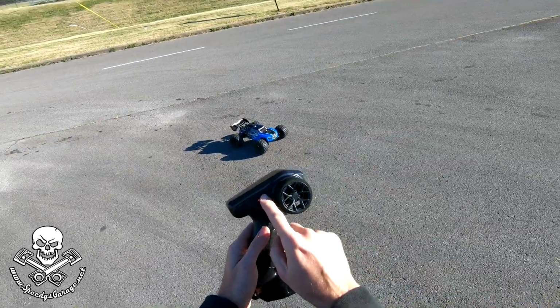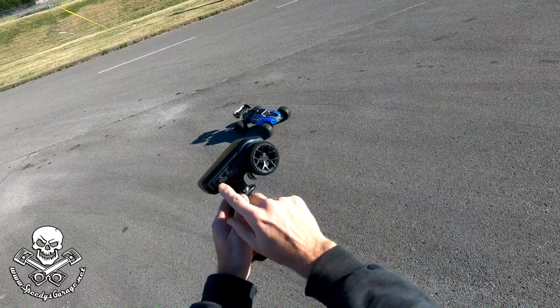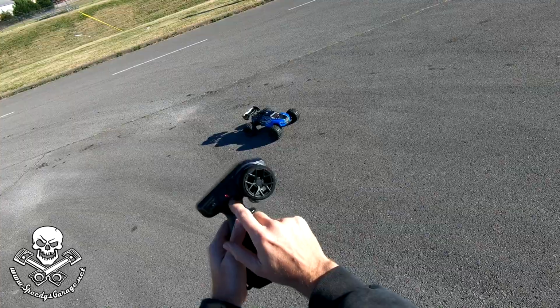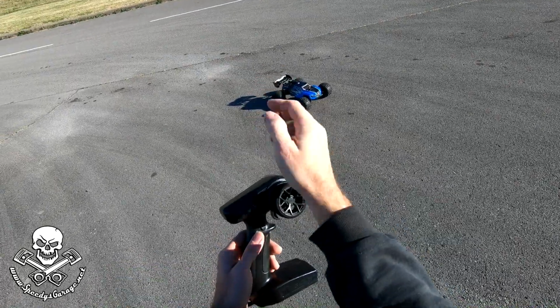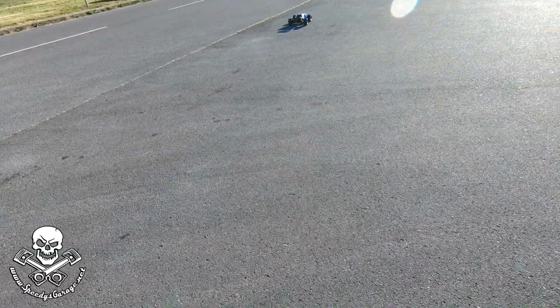Okay, I used the trims to set the steering. I need a little more steering response, so I cranked this all the way up. The throttle I've left in the middle, which is neutral, and then the trim, which is, when it's going straight, I want it to stay straight, so I kind of trimmed it out so that straight means straight.